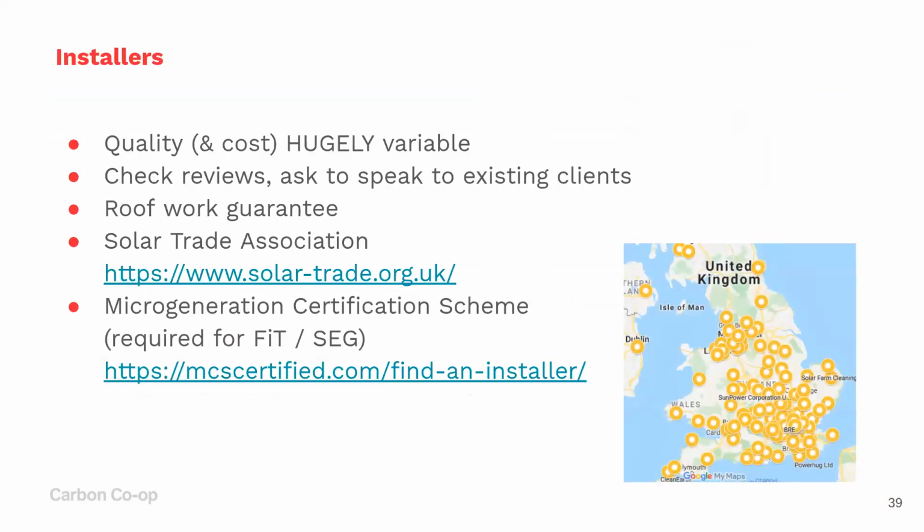So if you're going to, check out your installer, of course, this is obvious. The quality and the cost of installers is hugely variable. That's the standard sort of advice you have for any contractor. Check the reviews, ask to speak to the existing clients, get a guarantee on the roof work, and try and find someone who's registered with the Solar Trade Association. And also, if you want to get the Smart Export Guarantee, then you'll need your installer to be Microgeneration Certification Scheme registered. Almost all of them are.